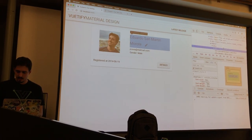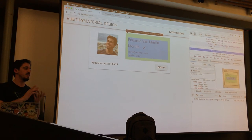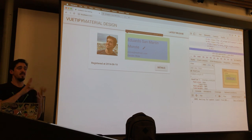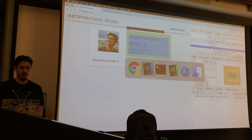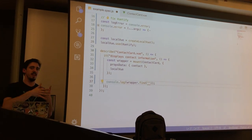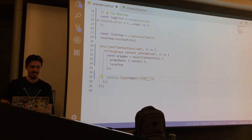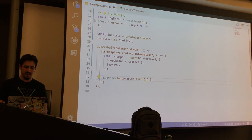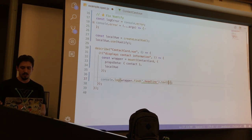But we can basically go for the card title. So if we do that, we are depending on Vuetify. Basically, it means that our test depends on the fact that we're using Vuetify, which is not great, but still can work if you know that you're not going to change Vuetify during the lifespan of your application, which is very possible if you choose Vuetify at some point, by the way. So I can say, hey, I have a headline, and I want to retrieve the text.